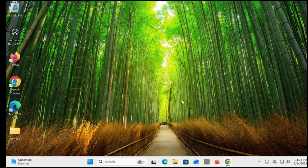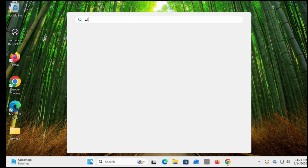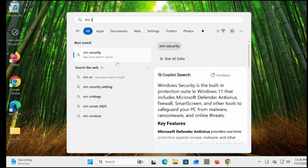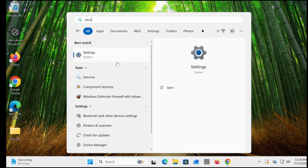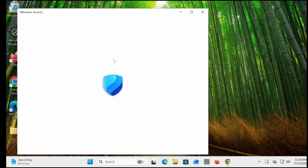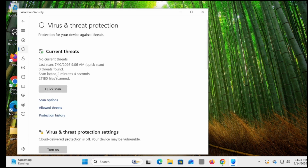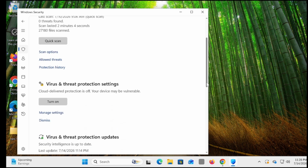First of all, you have to make sure that your computer has good antivirus, and most importantly, Windows 11 has a lot of security features. If you are not using antivirus, it's not a big deal because Windows security is more than enough for you, because it always provides you all these features, live tracking and virus protection, each and everything.